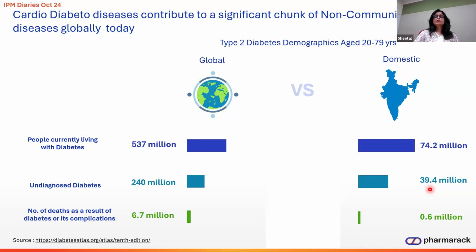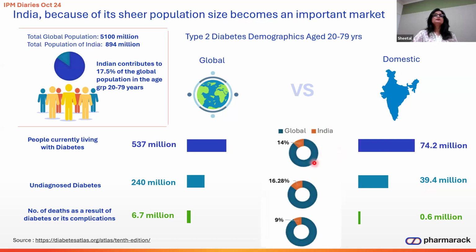This slide becomes more interesting when we look at the contribution of India to this. This population that I'm talking about, 894 million, is a population in the age group of 20 to 79 years only. So India contributes almost 17.5% of the global population in the age group of 20 to 79 years. And if I look at 537 million and 74.2 million in terms of percentage, 14% of the global diabetes population sits in India. 16.28% of the undiagnosed diabetes population sits in India. And 9% of the diabetes deaths happen in India. That's the reason why today cardio-diabetes indications have become very strong opportunities that global pharma players are seeing in this country.